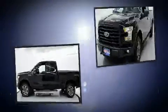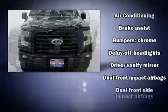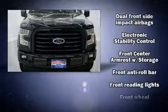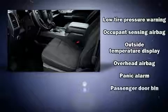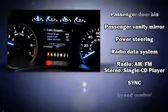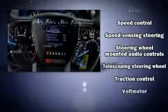Passengers are protected by various safety and security features, including dual front impact airbags, head curtain airbags, traction control, brake assist, ignition disabling, and four-wheel disc brakes with ABS. For added security, dynamic stability control supplements the drivetrain. It also arrives with a Carfax history report, indicating just one previous owner.